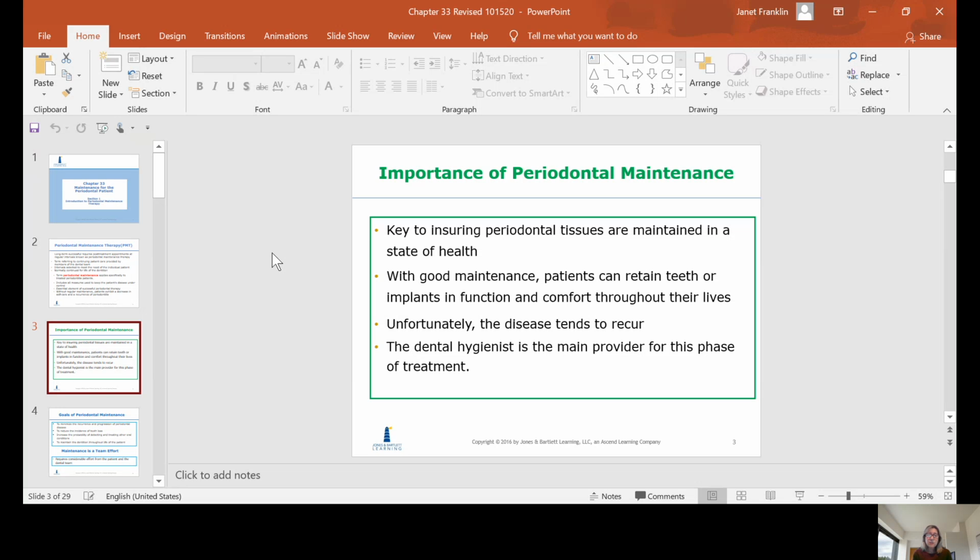Unfortunately, the disease does tend to recur, and the dental hygienist is the main provider for this phase of treatment. So should a patient ask you if they can go from 3 months to 6 months, it's important that you explain to them why 6 months is not adequate, about the recurrence of disease. Every 3 months, we are able to more closely monitor their progress as far as disease state goes. If we don't see them for 6 months, we're pedaling backwards oftentimes. We're treating disease. It's, to me, just like anything in healthcare, it's better if we can prevent than treat.